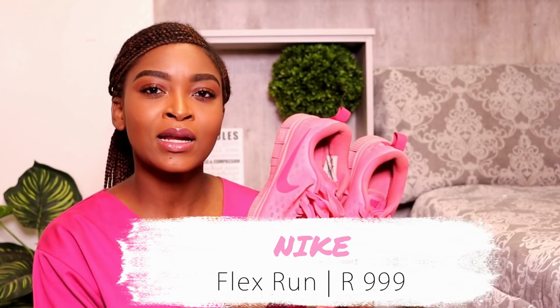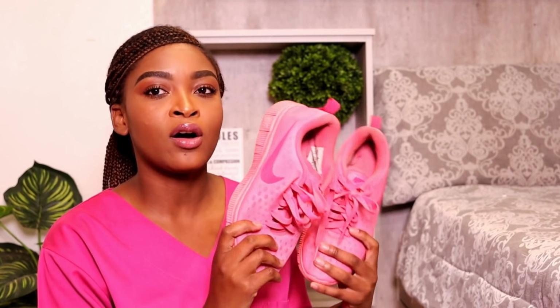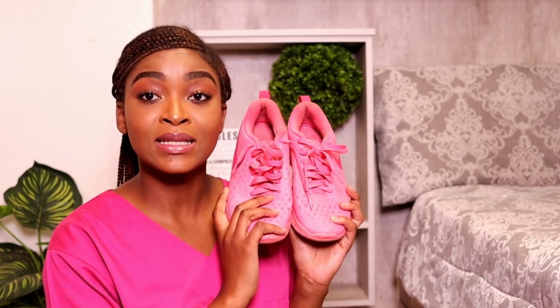So I think these are kind of the shoes that you probably want to buy in store rather than online, so you can fit them, and so you can get a half size, because in the stores that I've come across in South Africa, there aren't really many people that have half sizes, if any. So it probably would be a good idea for you to buy these in store. But they're comfortable shoes, very pretty to look at as well, crazy colors.